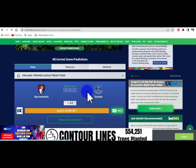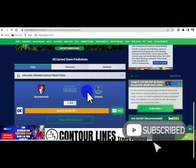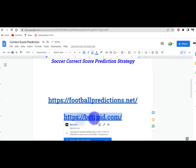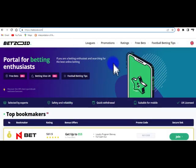Now we are going to introduce the second site so that we can use these 2 sites in conjunction with each other to pick the best picks and implement this strategy to see what we can come out with. The next site on our list is called Betzoid. It is betzoid.com. You can see this is how it looks. If you open it, this is how the front page looks.